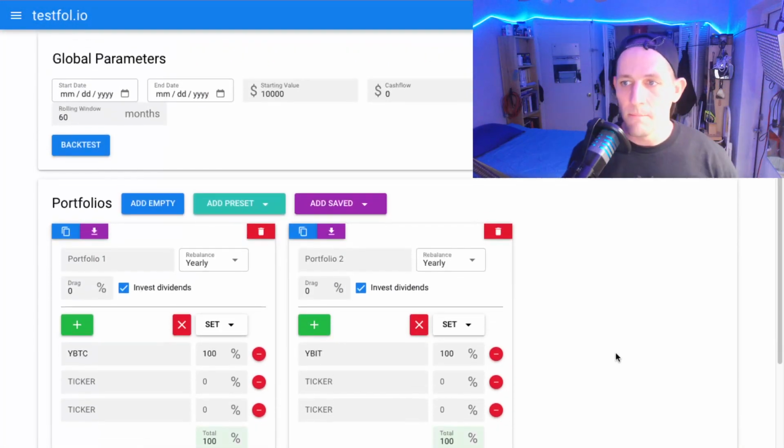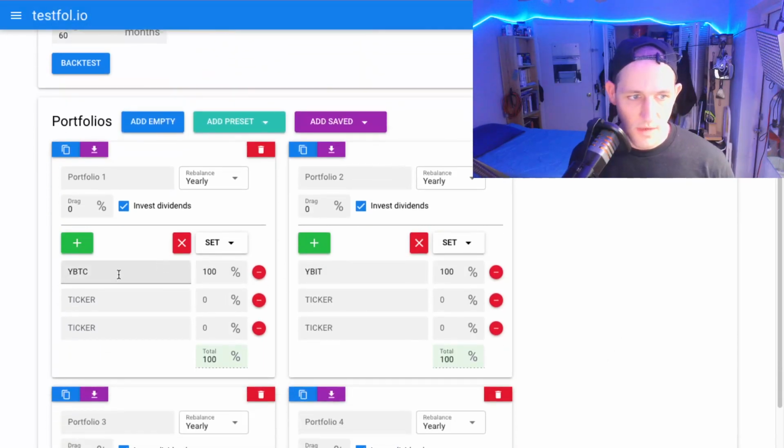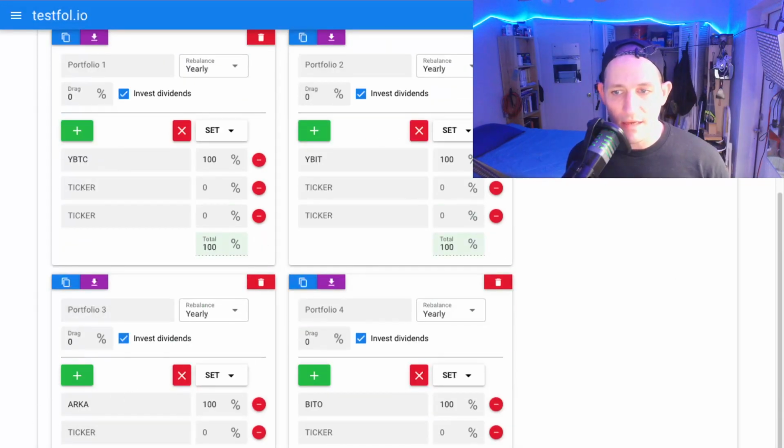So here we have a test folio of the major Bitcoin covered call ETFs. So YBTC is Roundhill, YBIT is YieldMax, ARKA is ARK Investments, and then BITO is ProShares. And a while back, these funds, mostly, except for maybe ARKA through ARK Investments, all did covered calls on BITO. And BITO did covered calls on Bitcoin futures markets. So I guess there's some regulatory stuff that's hard. So they were just using BITO, that is YBTC and YBIT were both using BITO. And BITO was using a futures market, which is itself a derivative of Bitcoin.